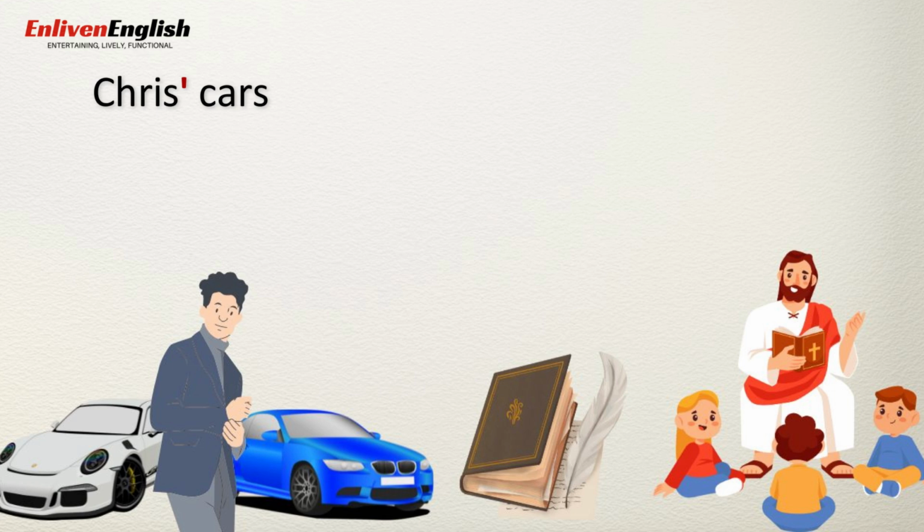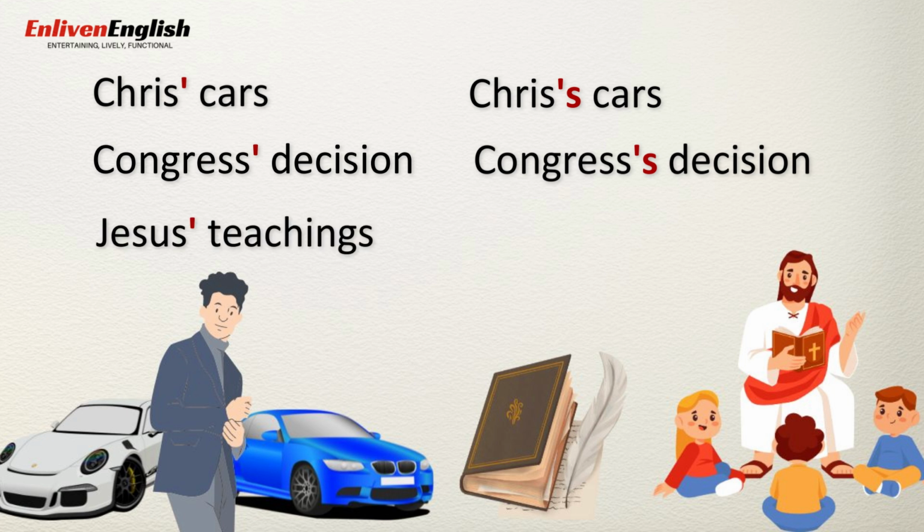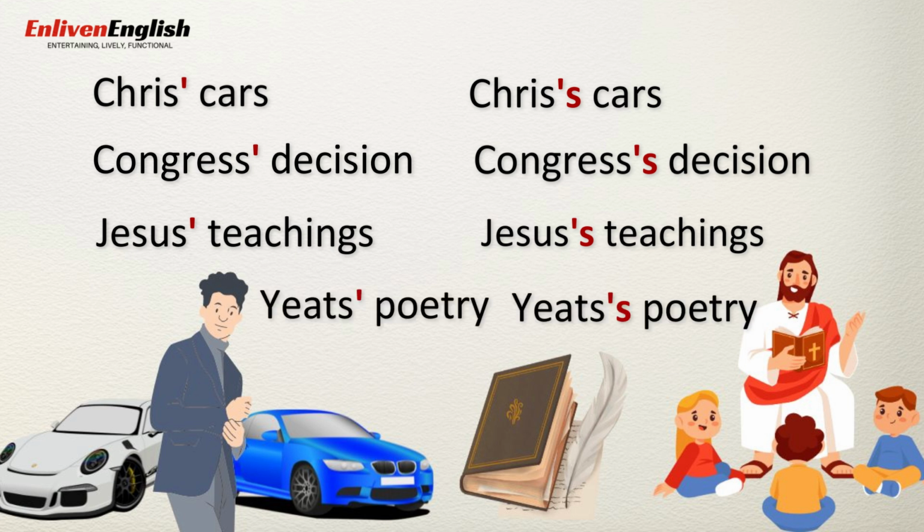Chris' cars or Chris's cars. Congress' decision or Congress's decision. Jesus' teachings or Jesus's teachings. Yeats' poetry or Yeats's poetry. In all the examples, we have the option to simply add only an apostrophe to the respective words or add an apostrophe plus letter s to make respective possessives.